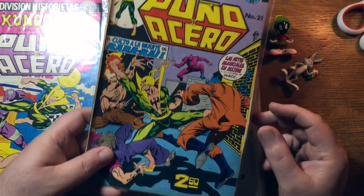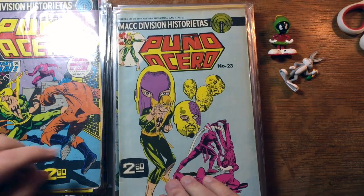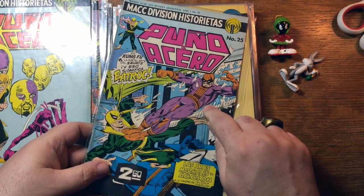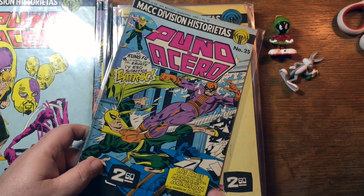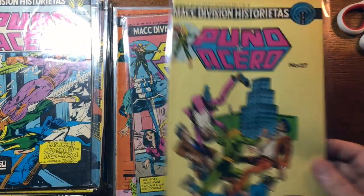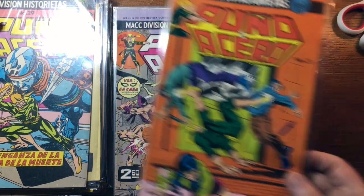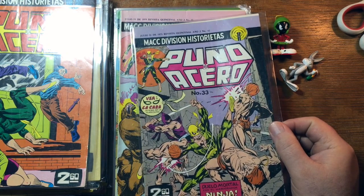These are, I think, reprints. They look like reprints of the Marvel Premiere series. Some of them. I mean, I don't recall that cover, but Batroc. Significa Batroc. This looks like a clip art cover. Some more. How come we don't have a Chica Puno Acero?